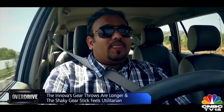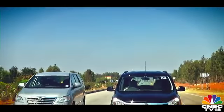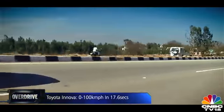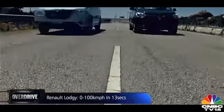And the Renault Lodgy completely outclasses the Innova in this regard. Its engine not only feels more eager at both full throttle and part throttle, it's also smoother and returns better fuel economy as well. It reflects in our test figures too. The Innova managed to sprint from 0 to 100 km an hour in 17.6 seconds, while the Lodgy was a good 4.6 seconds faster to the ton.